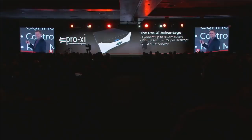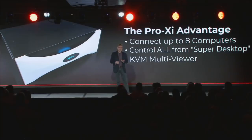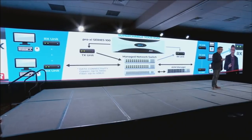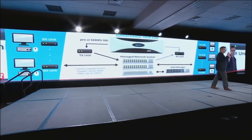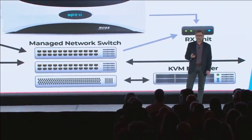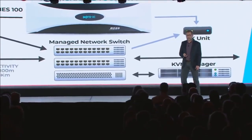ProXi, yeah, it's crazy. It allows you to connect up to 8 computers directly and control them from a single super desktop. Or another option is to connect ProXi like this and supercharge your existing KVM system. Okay, so we've got real systems on the booth for demo and real production scenarios, and I hope you'll drop by and have a look at them and see how they can empower your staff and make things more efficient with ProXi.